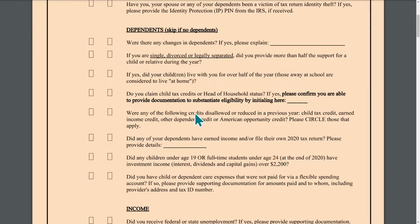Got it. And the next two questions are about dependents and earned income and how that might apply to the tax return. So, what are we looking for here in these questions? Yeah, we want to know if the dependent that you're claiming did earn income, if they filed a tax return, and if they did, whether or not they claimed themselves on that tax return. And if the child had investment income, it could have potential impacts on your own tax return depending on your income levels. So we need to know that information as well. And then the last one, which is another common one we see questions about, is dependent care expenses.